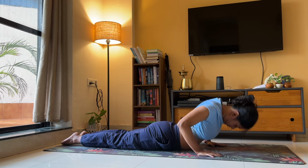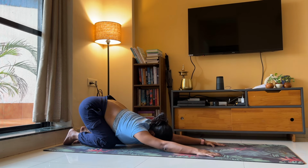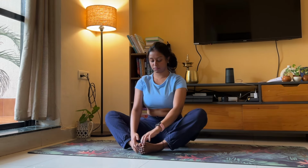Alright, push yourself back and stretch it out in a quick child's pose. We'll move into a butterfly pose because we're doing a little hip opening sequence. Grab your feet with your knees wide and straighten your spine. You can also bend forward a couple of times if your flexibility allows it.